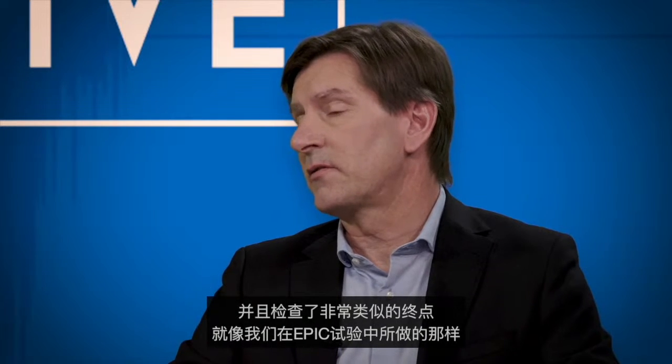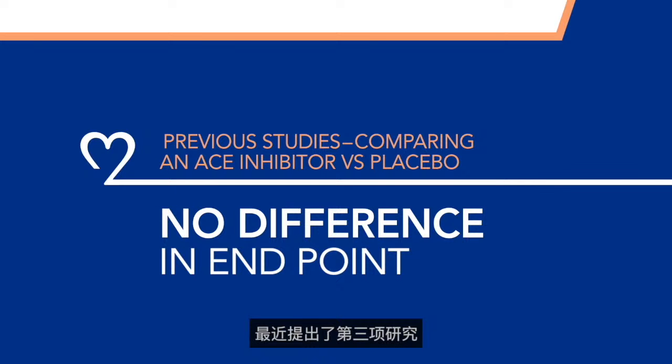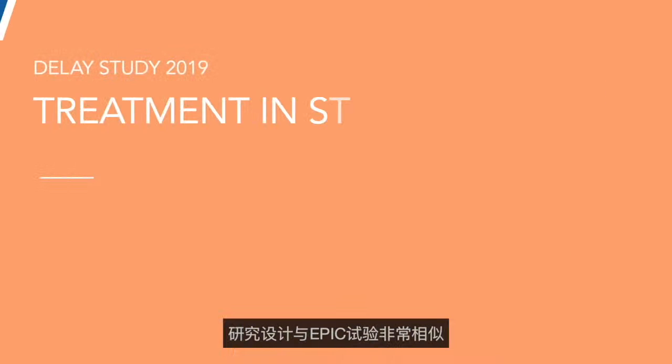But Jens, there have been other trials in the preclinical phase of myxomatous mitral valve degeneration. Can you tell us about those? This is probably the most researched area in small animal cardiovascular medicine, studying the preclinical period in dogs with myxomatous mitral valve disease. So there have been 2 other placebo-controlled clinical trials comparing an ACE inhibitor to placebo, and they examined very similar endpoints like we did in the EPIC trial: time from inclusion until they developed congestive heart failure, and none of the trials could show a difference between the 2 treatment groups. And recently there was a third study presented that compared the combination of an ACE inhibitor and spironolactone to the outcome in dogs treated with placebo. The study design was very similar to the EPIC trial.